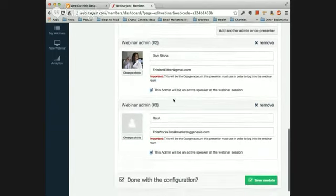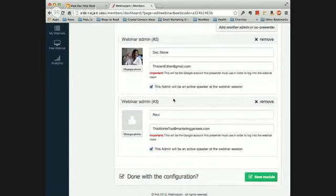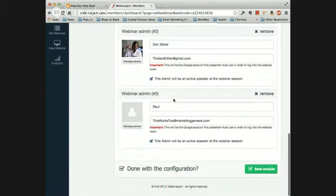Now, notice all the admins. They also have to have Gmail addresses. Except, take a look at this one. Here's Raul, who works too at marketinggenesis.com. That's not a Gmail address. No, but there is a Google account associated with it.